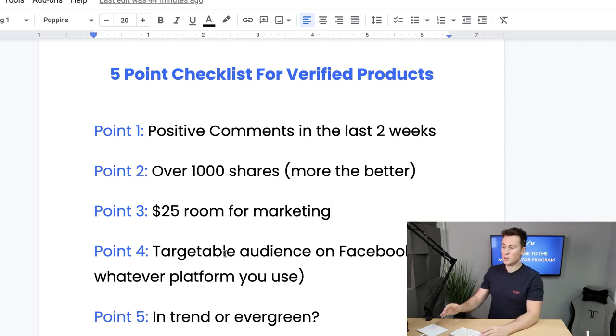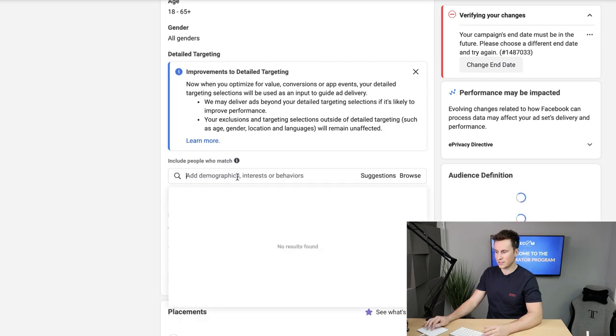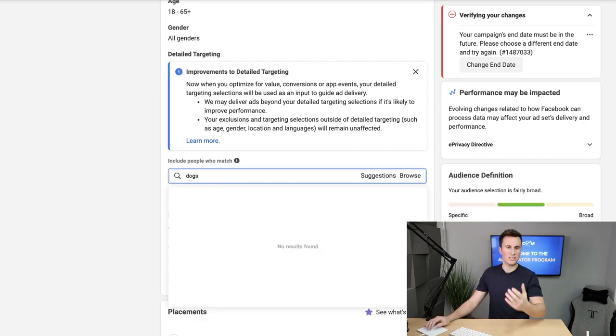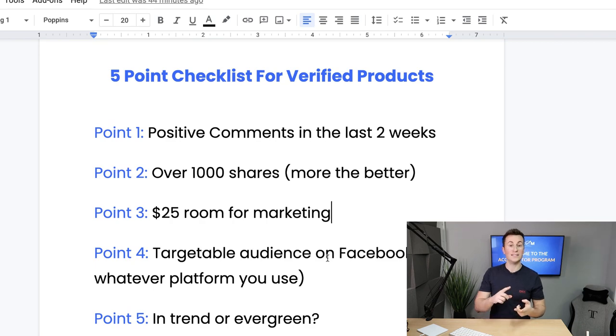in testing. Point number four, it needs to be a targetable audience on Facebook or whatever platform it is you're using at the moment. So this is obviously dead easy to do. We can head into our ads manager, head to the detailed targeting section box, and just put your niche in and make sure you can actually laser focus and narrow down on your exact audience. And then point number five, is this product in trend or is it evergreen?